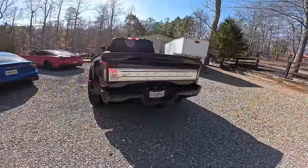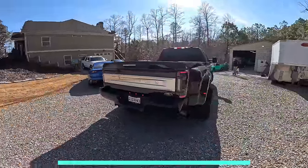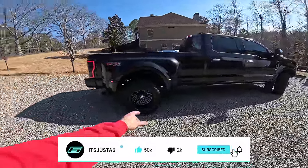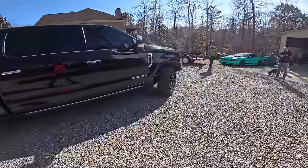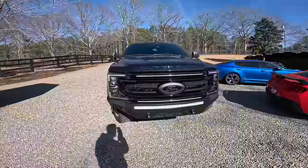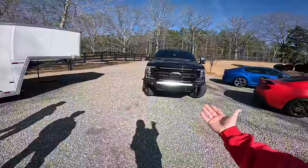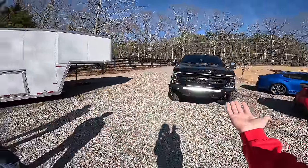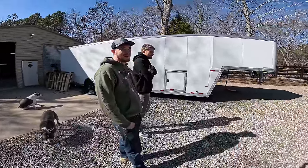Bro, that is so sick, man. Can you believe that this truck is about to be 6 inches taller on 37 inch tires instead of a 32.5 inch? These already look pretty big, but these are only 32.5, dude. I love it. Now we just wait on the studs to come in for the new hub, and then we put that on the trailer, and our whole entire tow rig is good to go. You go on a big old trip.